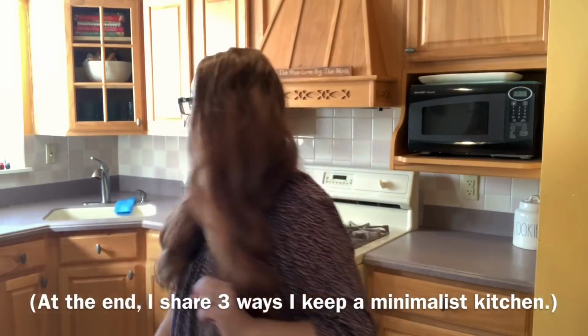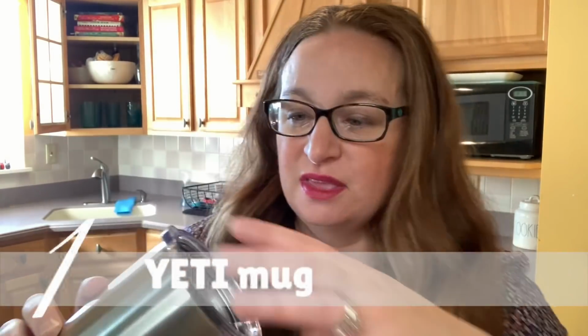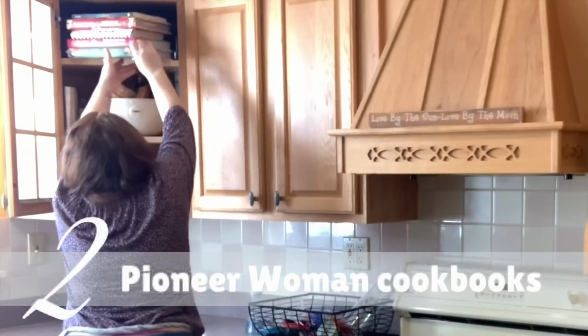Number 1. My YETI mug. This thing keeps coffee hot for hours. Now, of course, we're not going anywhere right now, but when we do, this comes with me, especially on morning outings, where this keeps my coffee, and it can actually hold 2 8-ounce cups, so 16 ounces. I don't know why I just didn't say 16 ounces. I think it's actually a 20-ounce tumbler.